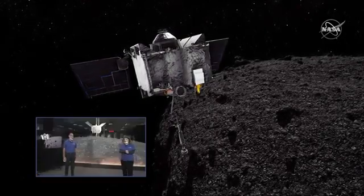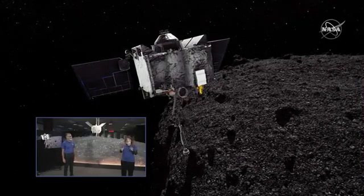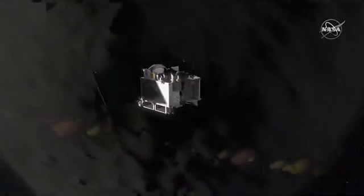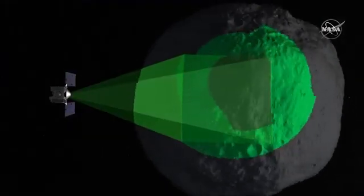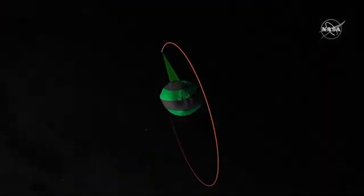So OSIRIS-REx has traveled more than 2.5 years as it navigated its way to this delicate orbit around Bennu. And once there, it began mapping the surface, one of the many tasks it and the engineering team have been conducting since it arrived. And there have been some challenges and surprises too, correct? Absolutely. I can tell you already the science return from OSIRIS-REx has been phenomenal and rewritten a lot of things about what we know about asteroids. I'm going to talk really about 3 of some of the most interesting results for me.